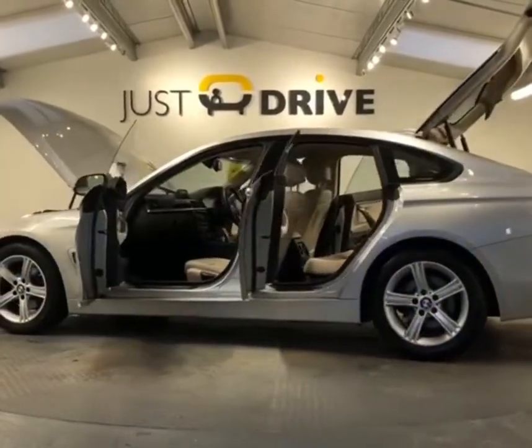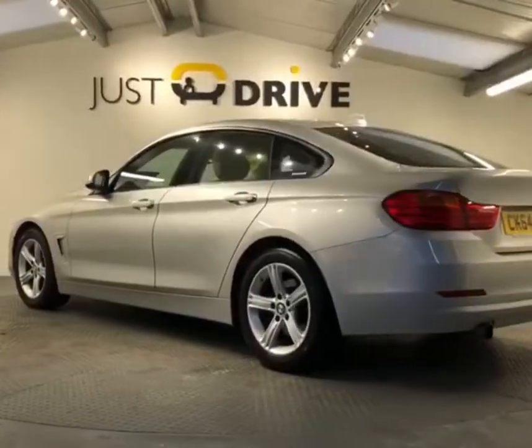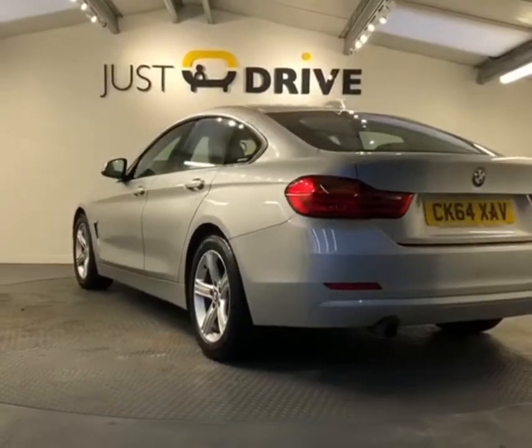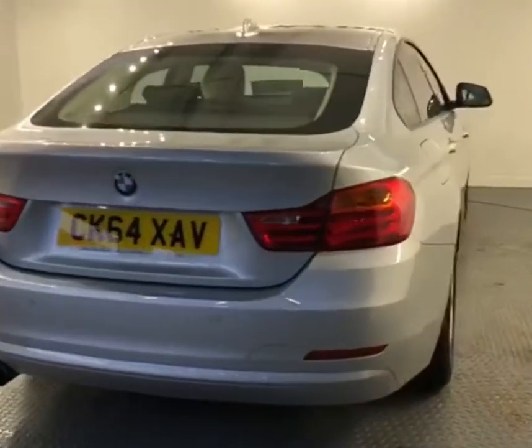The 2-litre engine produces just over 180 brake horsepower, but remains very economical if driven sensibly. Car looks fantastic. The paint finish is Glacier Silver, and it has 17-inch alloy wheels.